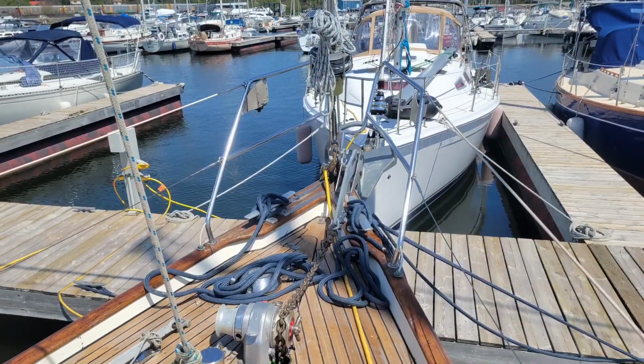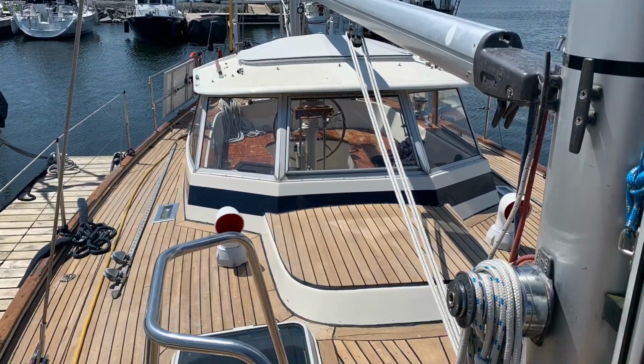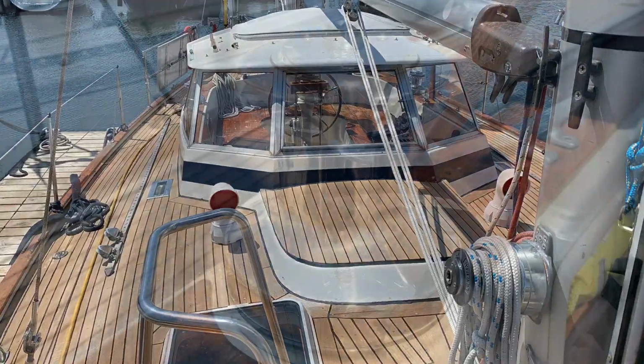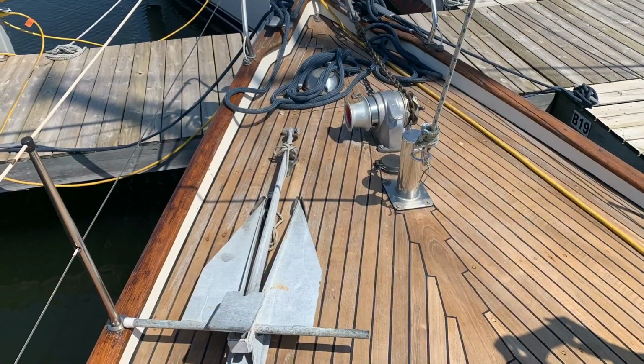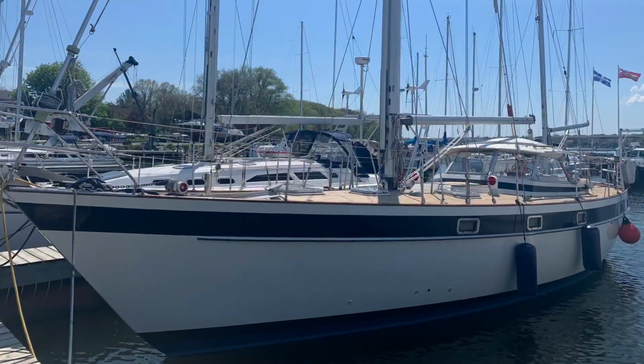Unfortunately, this boat is not gonna be ours. There's a couple things that we didn't like, other things we liked. Come with us next week. We got another boat to show you, and probably it's gonna be our perfect boat.